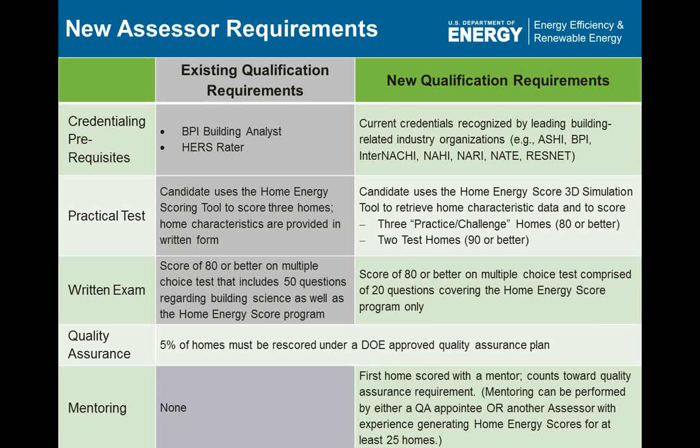Previously, there was no mentoring requirement. Now, the first house that any assessor does needs to be mentored. An experienced individual needs to go out with them. They should work together, make sure that the new assessor understands the importance of getting the data right, which things make the most difference. I mean, we've found and our studies have shown that you need to get the square footage right. And so that's what the mentor's out there to do, is reinforce things like that and make sure that they are indeed doing some of those measurements correctly.